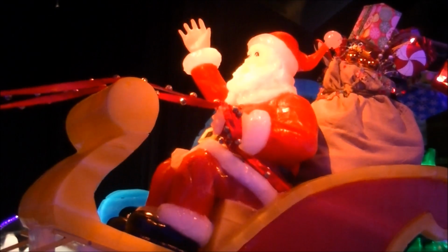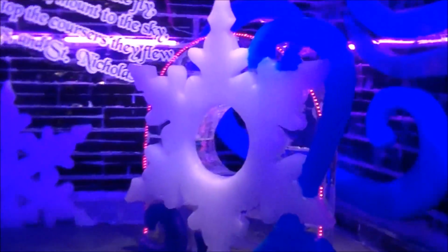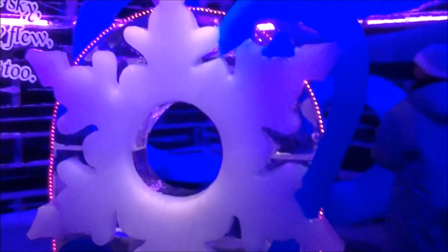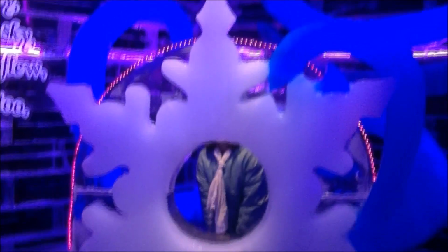It is 9 degrees in here, so my finger is starting to freeze up because I can't wear gloves and operate the camera at the same time. But I'm going to keep doing this. Also, they have a couple of these really cool photo ops, as Molly's going to go around and demonstrate now. See? Yay! Really cool pictures. They've got two or three of them in this room.